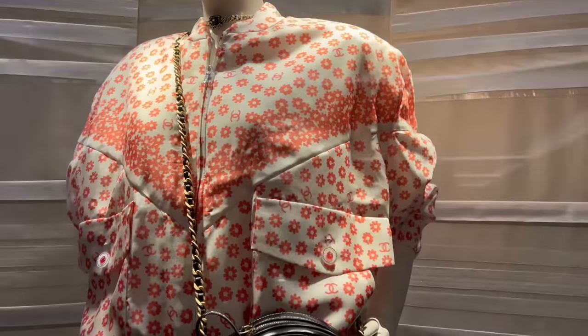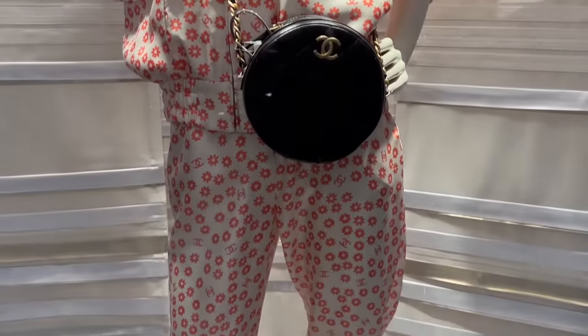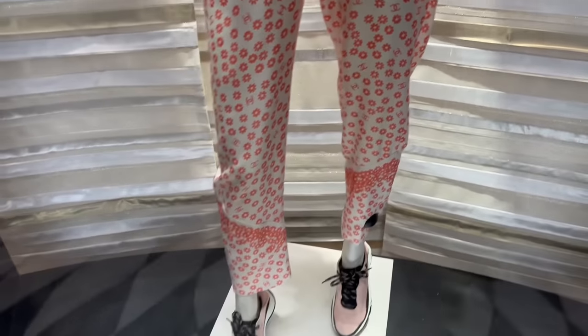Oh, this is the one with the daisies. I haven't seen this set actually. This is a more sporty set. I love how they styled it with these. They match really nice.